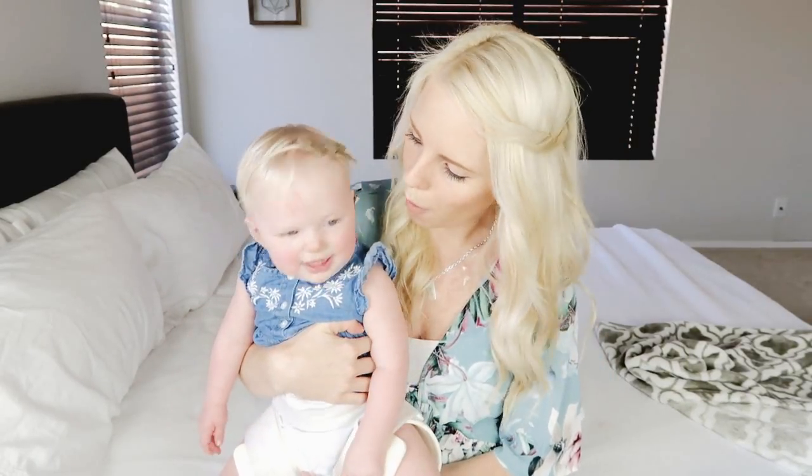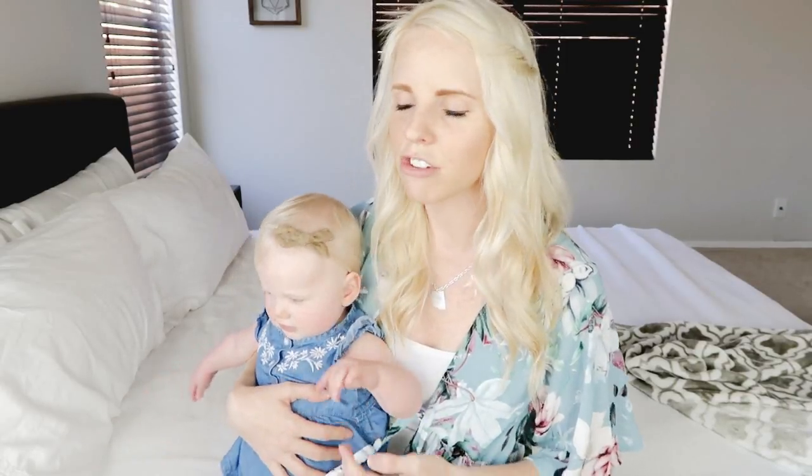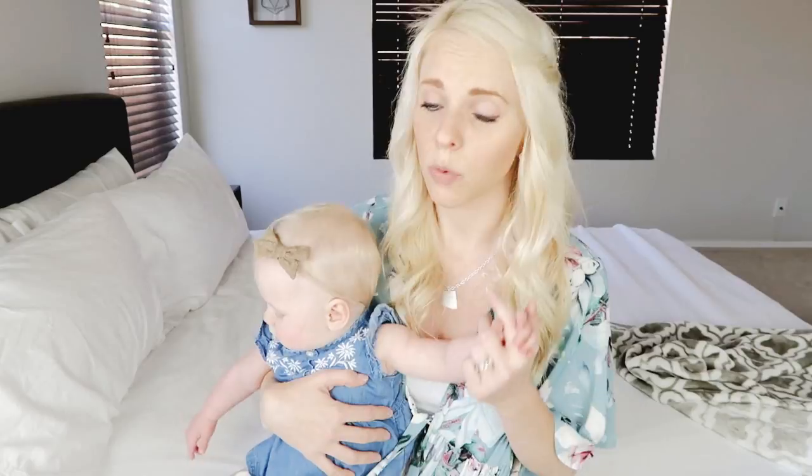Scarlett can now hold her own bottle. She can hold a sippy cup. She'll drink from any kind of sippy cup. In the beginning, when we first started giving her sippy cups of water, she would only drink through the kind that had the soft bottle style nipple, and now she can drink through a normal sippy cup and does really well. She actually drinks water really good.